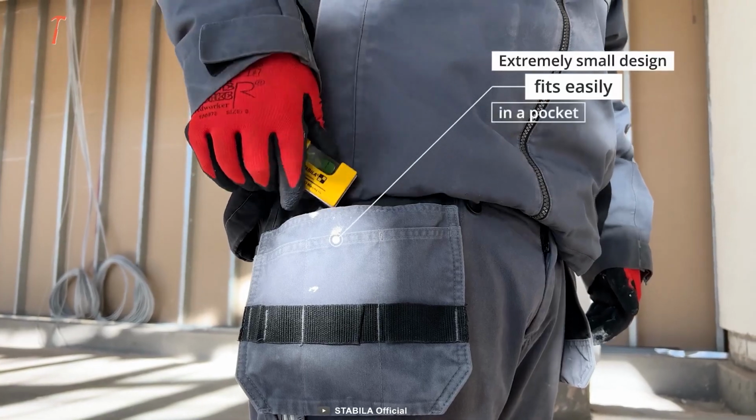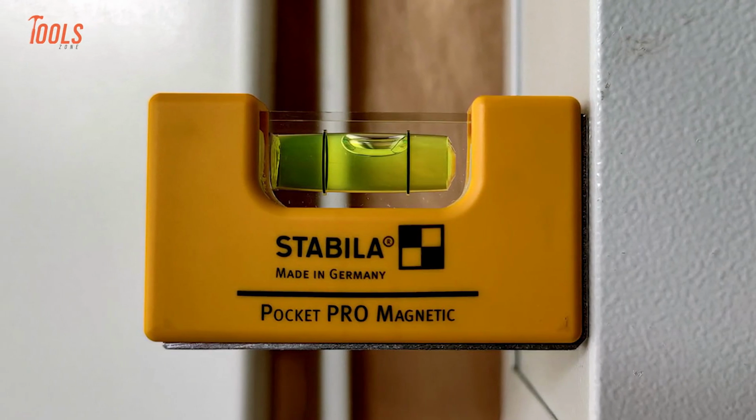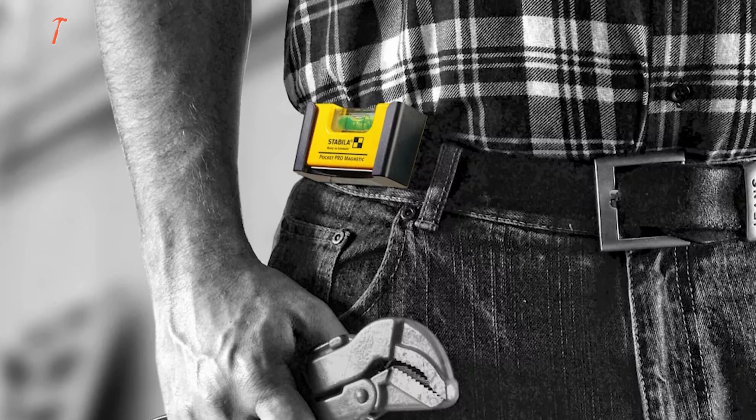And with its compact size and easy-to-use design, it's the ideal tool for those hard-to-reach areas where larger levels just won't cut it. Don't settle for anything less than the best. Get the Stabilo Pocket Pro magnetic today.